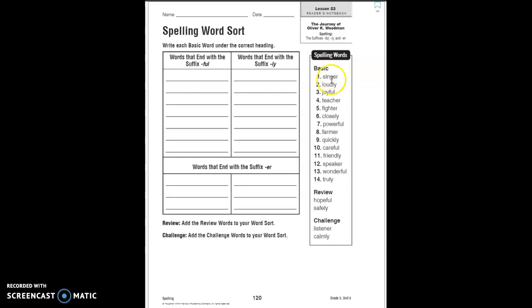We have singer, loudly, joyful, teacher, fighter, closely, powerful, farmer, quickly, careful, friendly, speaker, wonderful, truly. Our review words are hopeful and safely, and our challenge words are listener and calmly.